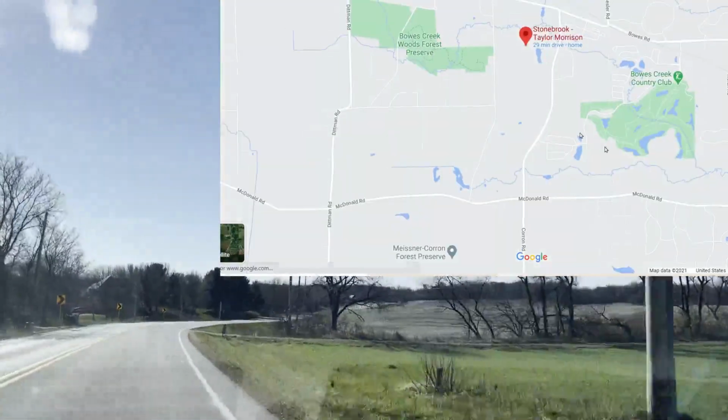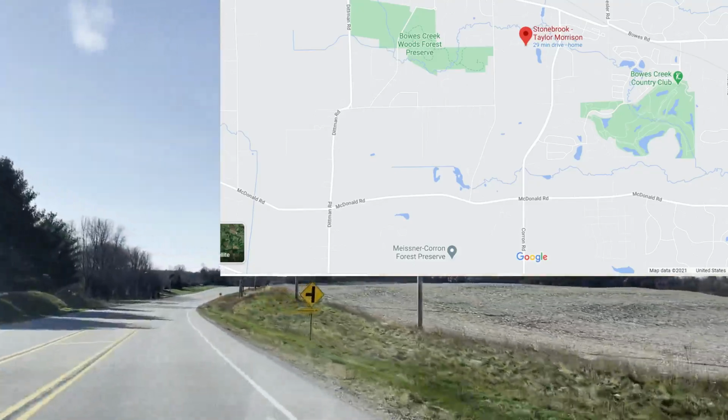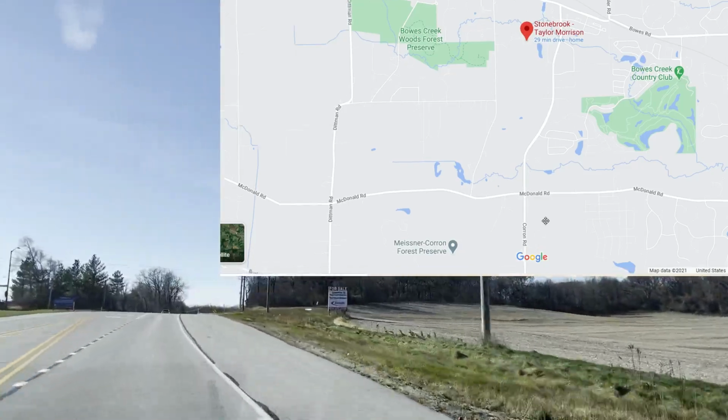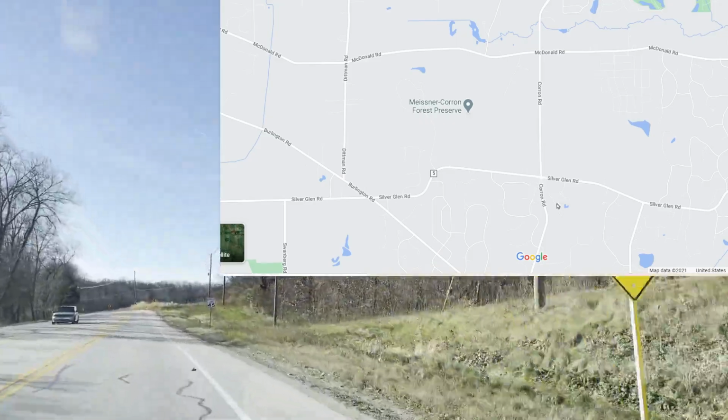Zoom out a little bit more. You can see the area has forest preserve, golf courses, more forest preserves. We're going to see up here in a little bit, we're going to get to a stop sign at McDonald. And we're going to continue down here at a stop sign at Silver Glen.